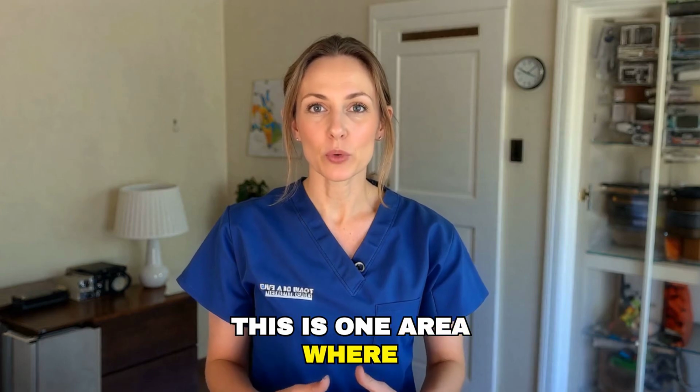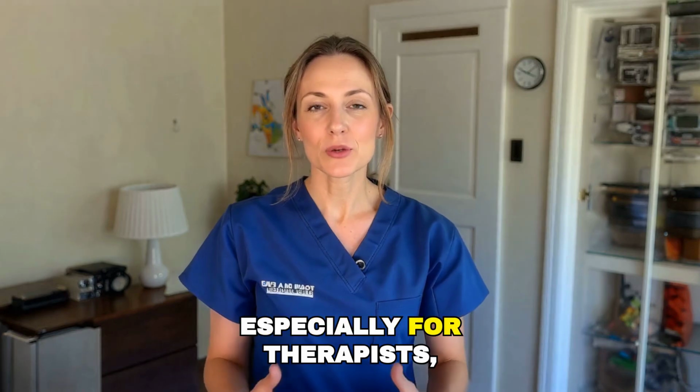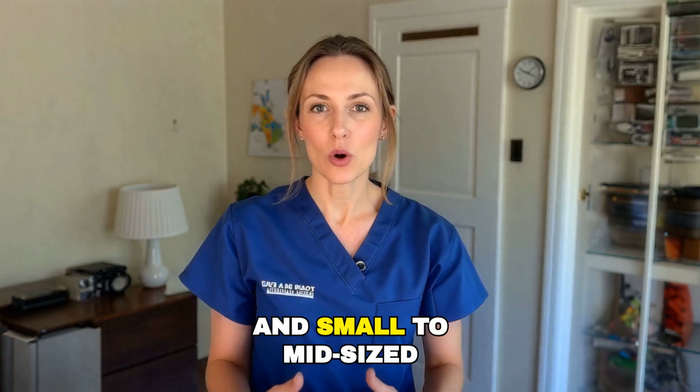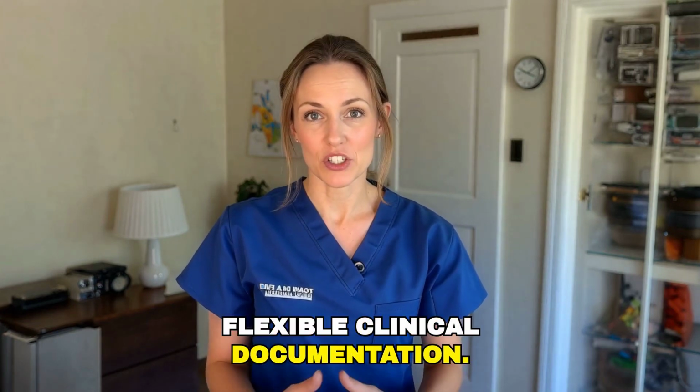So before choosing an AI scribe, ask whether the tool actually understands the kind of notes you write every day. This is one area where Twofold can be a strong Freed AI alternative, especially for therapists, psychiatrists, behavioral health clinics, and small to mid-sized practices that need flexible clinical documentation.